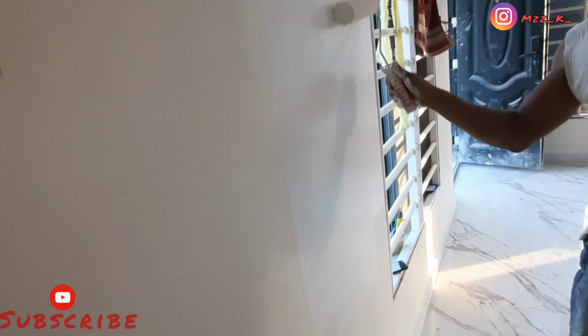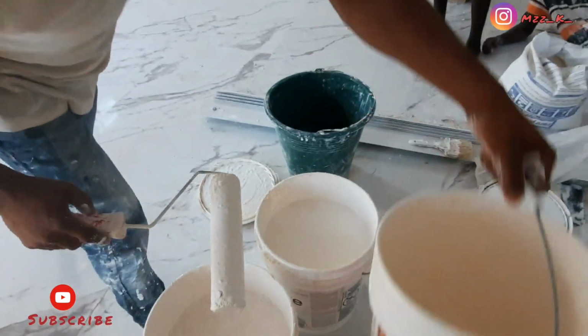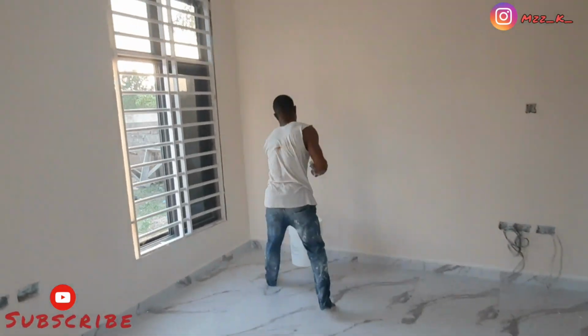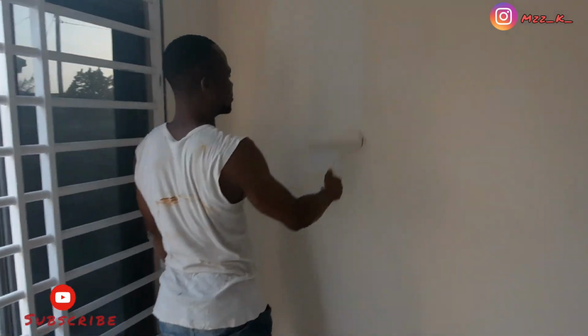So what you are seeing on your screen now is the color that I wanted. That is the Chantilly lace color. And the one we got earlier was a bit darker, like I mentioned. And so we had to just work around it, mix some semi-gloss, some matte, some eggshell to get the color that we wanted. But after everything was done, the painters came back again to repaint, when we finished all the fixed fittings and all that.